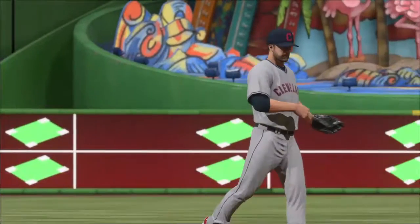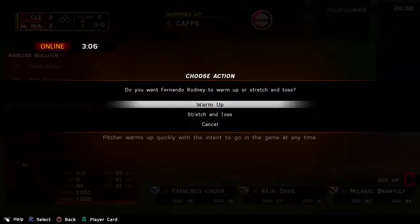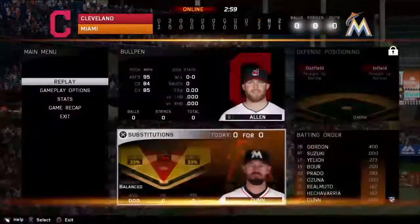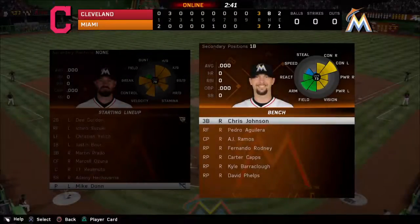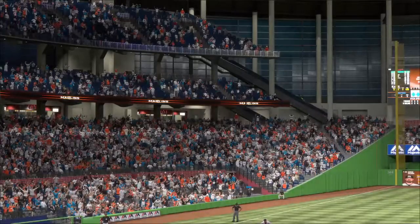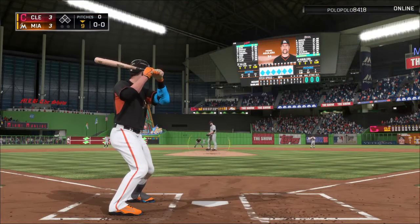Cody Allen comes on now, trying pitching for Cleveland. Mike Dunn will be announced here, but I've got to say I'd be surprised if they go ahead and let him hit here. Pedro Aguilera is up off the bench to lead it off as the possible winning run here in the bottom of inning number 9.